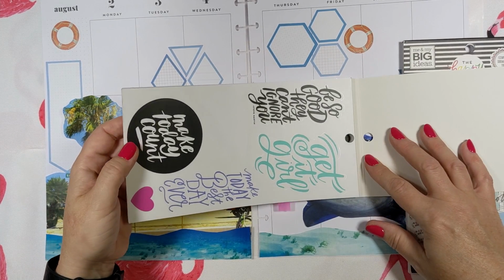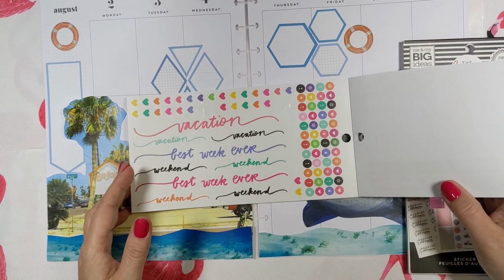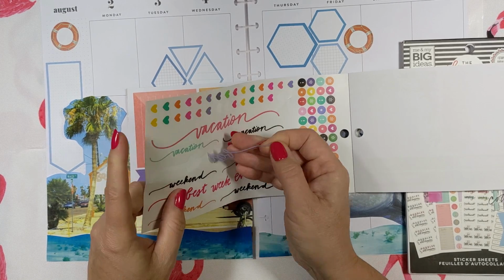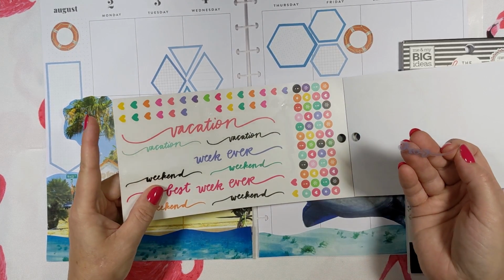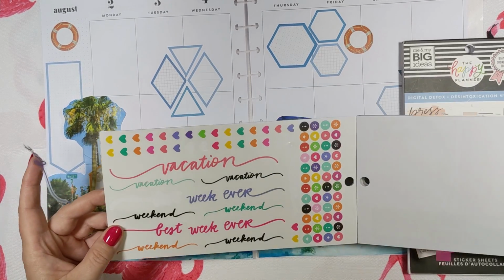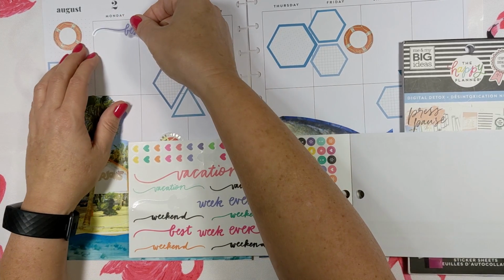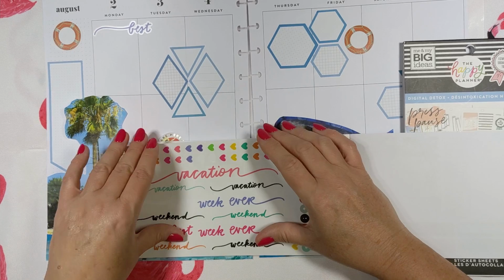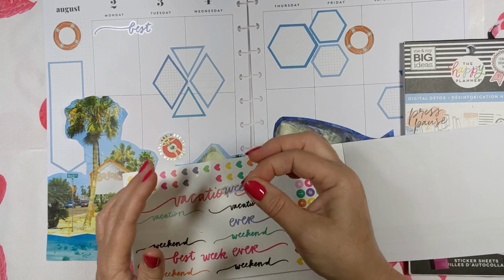All right. I think I'm going to put best week ever. I didn't realize it was three. That's great. Not necessarily the right color blue, but I'm bringing in all different colors of blue. So this might even be a little purpley. Okay with that too.